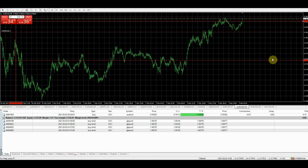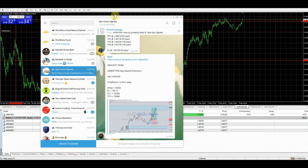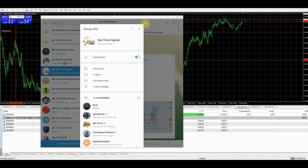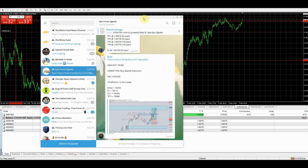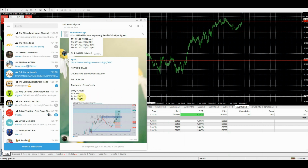All right, something looks a little off here. Give me 1 second. Okay. Well, it looks like everything is in properly here. As you can see, stop loss 0.78112, take profit 0.78356. So that is actually correct.